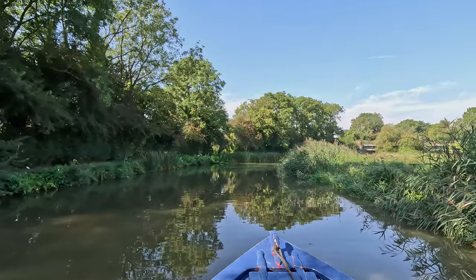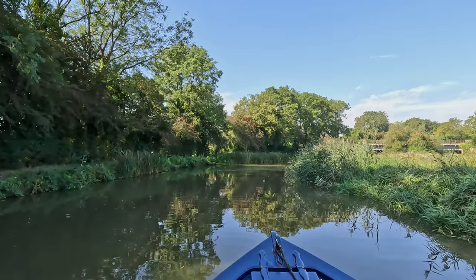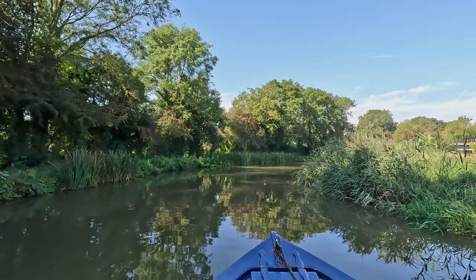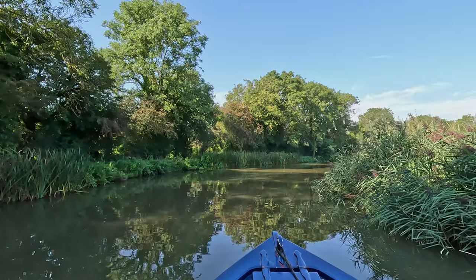If you're wondering why this is so curvy, we're officially on the River Cherwell. However, the Oxford Canal is a contour canal, meaning it was built to follow the most level piece of ground, and consequently winds its way through the countryside.